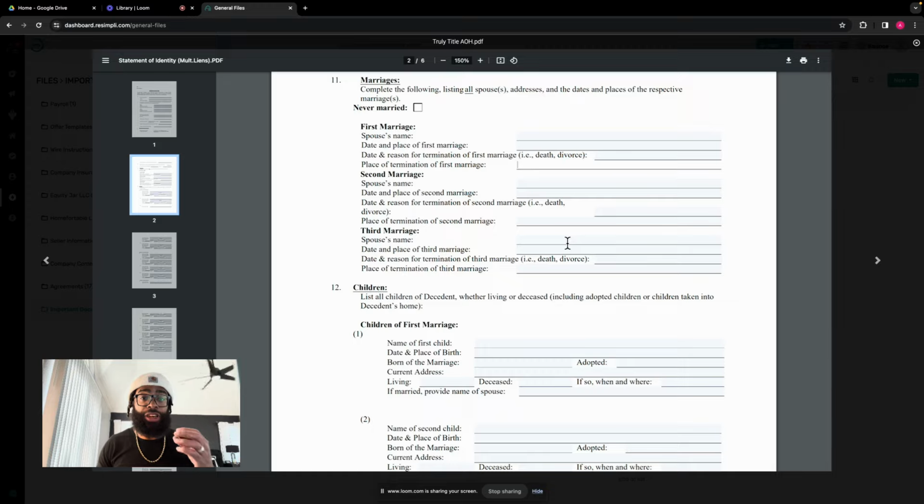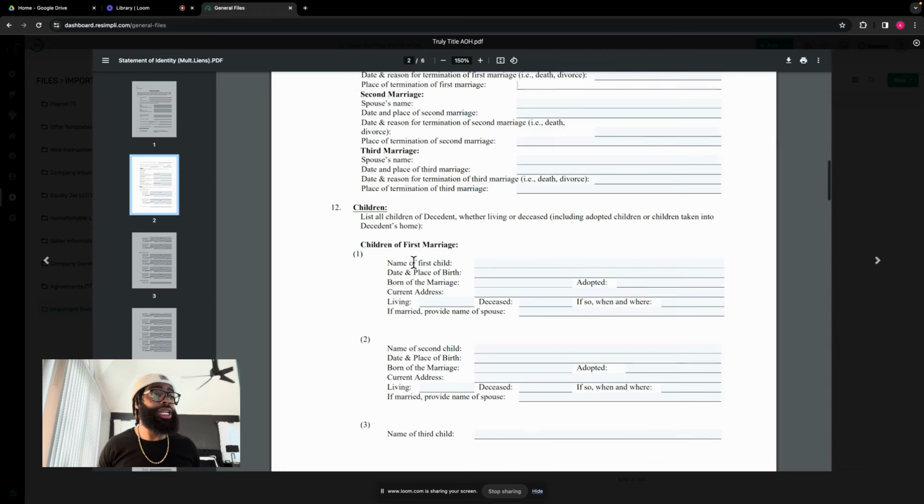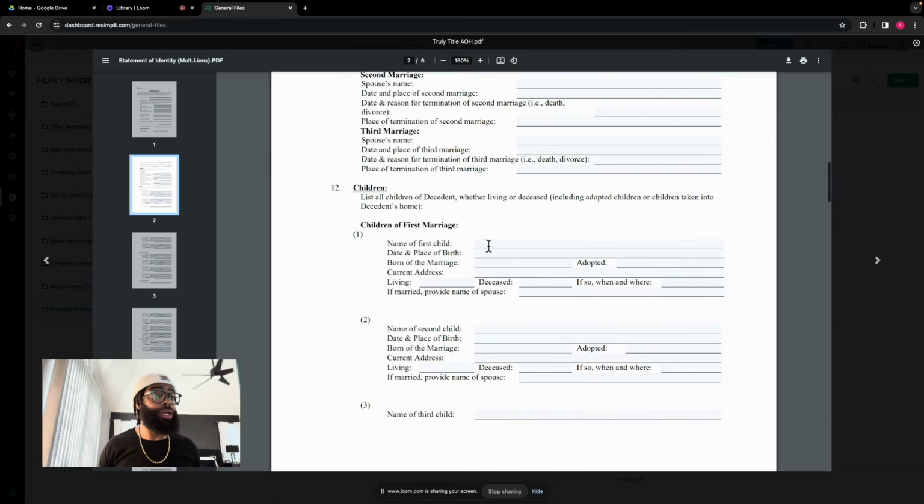Don't leave stuff out just because there wasn't enough room. You want to put all information that applies in this affidavit. Very important. Children. List all children of the decedent, whether living or deceased, okay? Including adopted children or children taken into the decedent's home. So children of the first marriage. So if my brother had children with the first wife, I will put all of their information here.